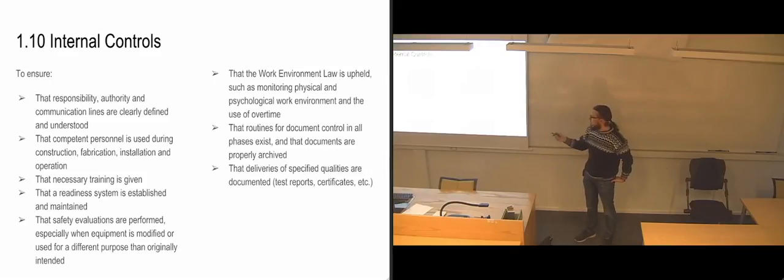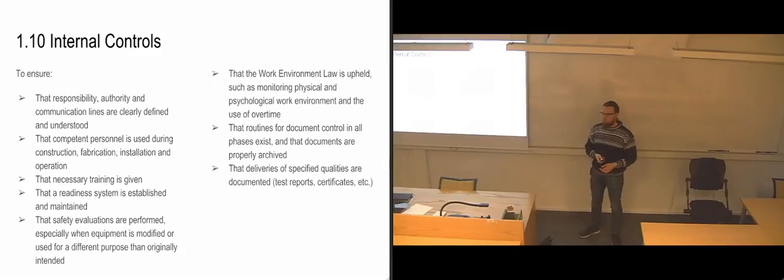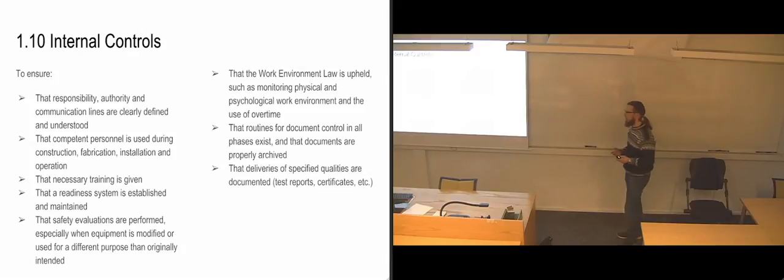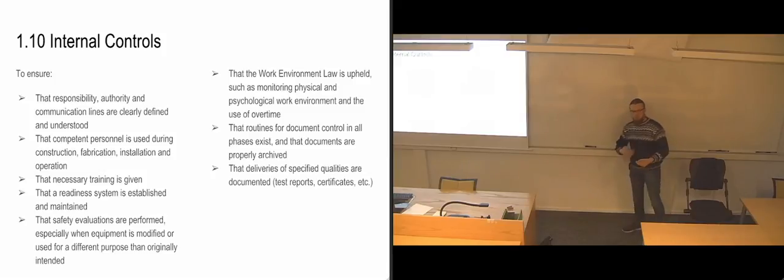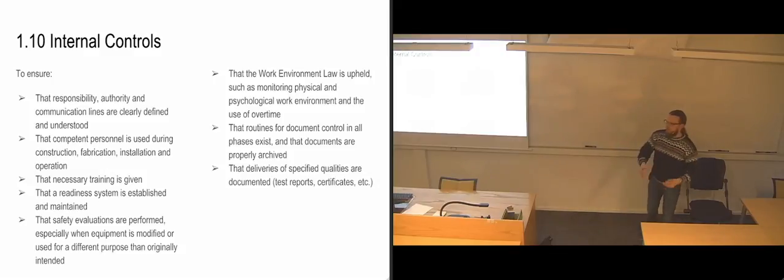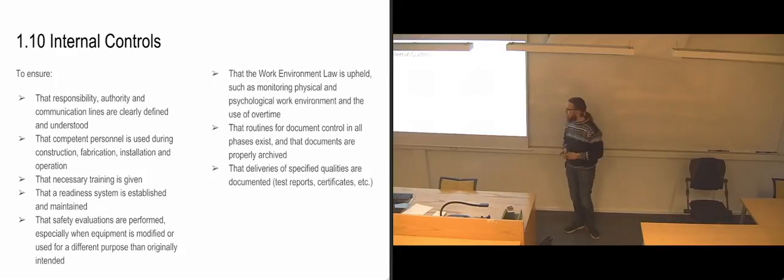Internal controls also make sure that deliveries are done properly, so that you get the quality that you're supposed to get, and also the documents that you're supposed to get. For example, with Emenco, most of the gear Emenco produces is made out of some sort of metal. It's not always steel, it might be titanium or something else. And then you have certificates from the foundry, the place where the metal was created before it was fabricated.